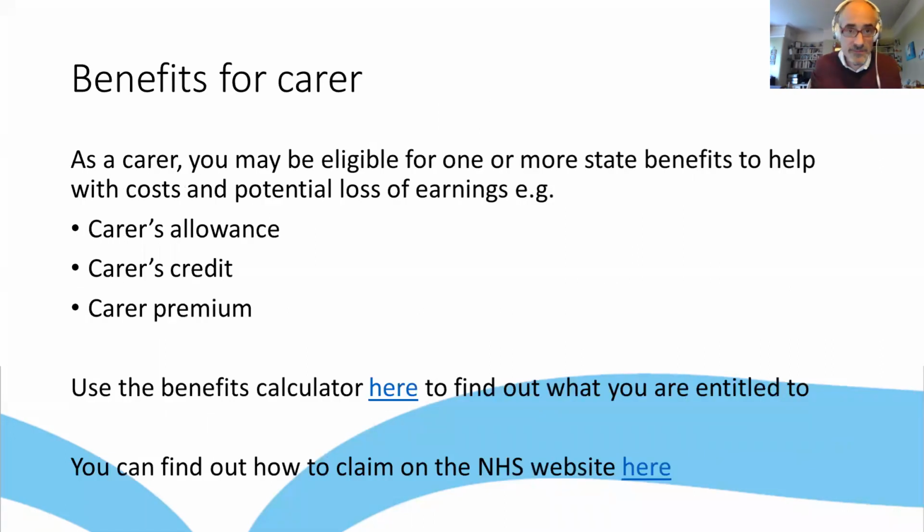And very quickly touching on benefits that are available to carers. So you might be eligible for one or more state benefits to help with the costs and potential loss of earnings. For example, carers allowance, which is means tested. You have to earn less than or equal to £128 after tax to be eligible for that. Carers credit can help with gaps in the national insurance record for your state pension. Carers premium is actually automatically added by the DWP if you're already in receipt of certain benefits, and there's a link to a calculator there, which Beth will send out to find out what you might be entitled to, and another link on how you can actually go about claiming those benefits that you might be eligible for.